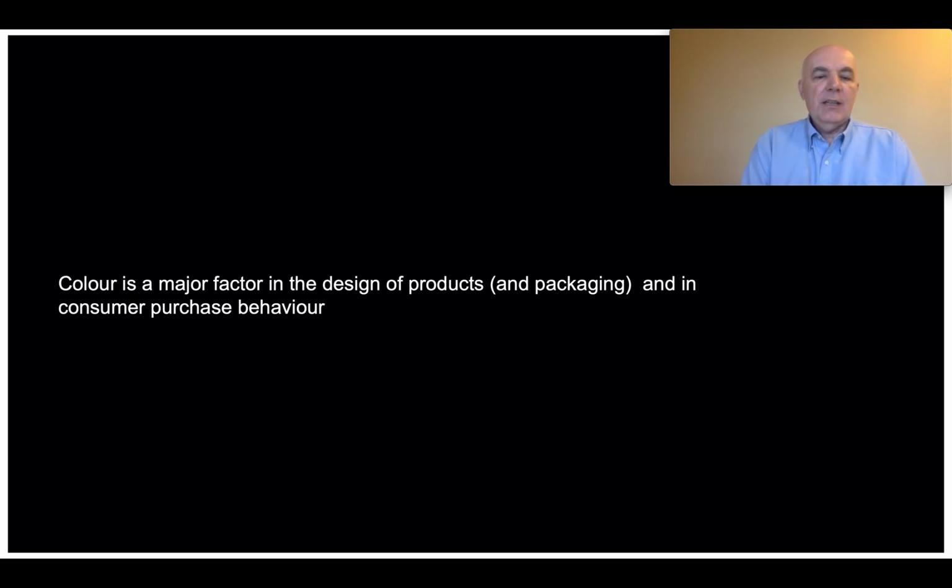Colour is a major factor in the design of products and packaging and in consumer purchase behaviour. It's not the only thing that matters. It's my main interest. Some of you may have seen a few years ago a lot of high-profile cases in the press of companies who were burning or otherwise dumping stock they couldn't sell. This is inefficient, it's not economic, and it's not environmentally good practice, but we know it happens.